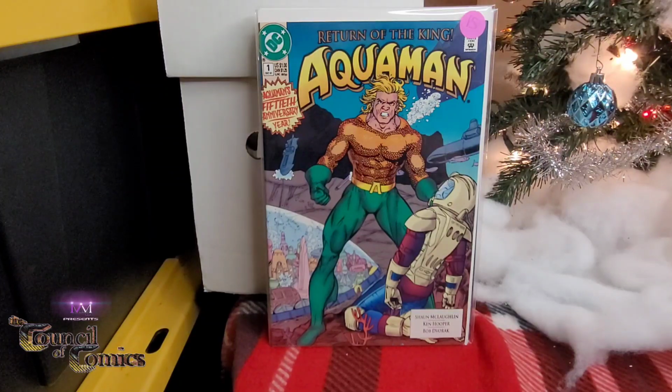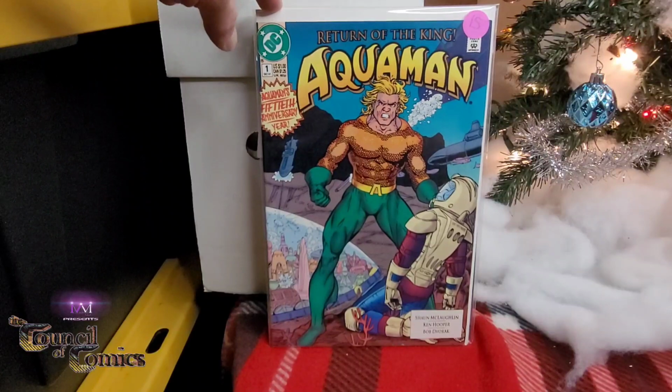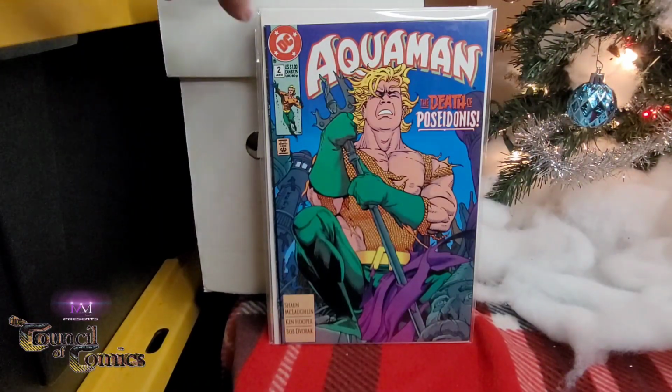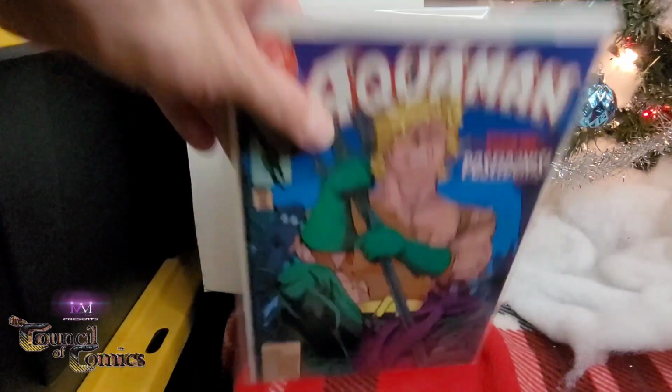Aquaman number 1, Return of the King. This is Aquaman's 15th anniversary issue. This is a $15 book. I also got issue number 2, which is pretty cool to have issue 1 and 2.